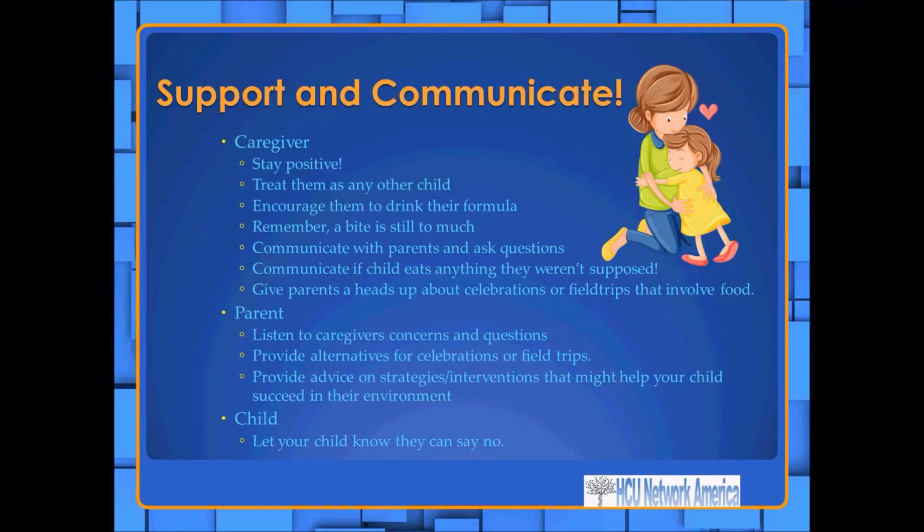Communicate with parents and ask questions. I think that's just a good thing to do in general. Communicate if a child eats anything they weren't supposed to. Little kids eat everything, sand, grass, you don't know, and so have them communicate anything. You can't control it all as much as you would like to. Give parents a heads up about celebrations and field trips that involve food. That's a very important one.